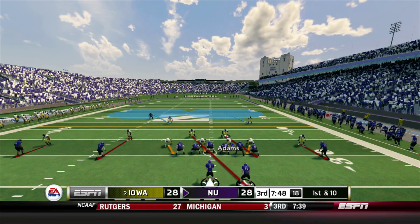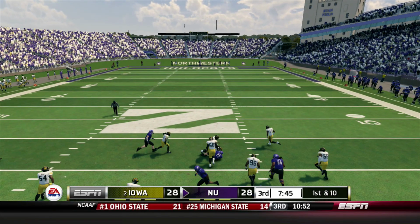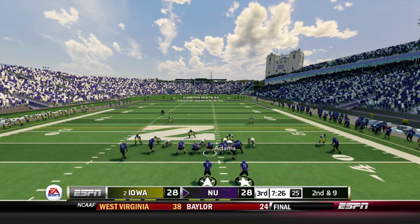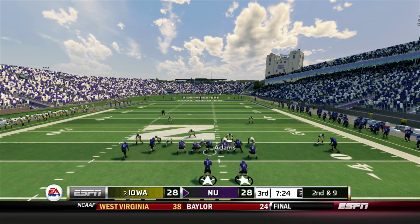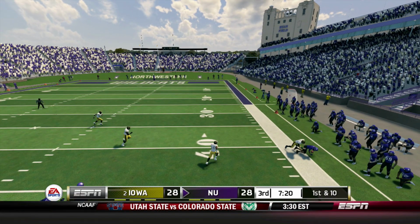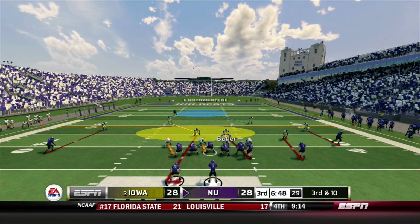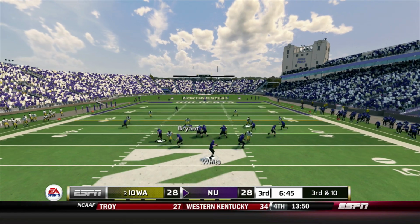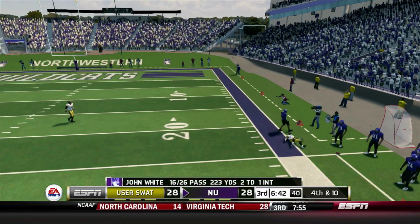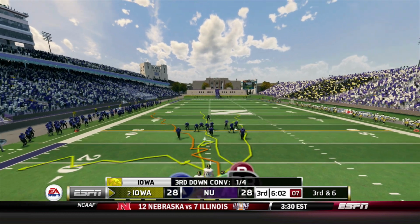Stay loose, keep doing what you've been doing all week in practice, and execute when it's time. He makes his way to about the 42. Easy player. Wants to throw outside. Pulls it in, first down, and he's knocked out of bounds. He passes it. So fourth down coming up. And give credit to the defense there. They played very disciplined. Third down and 6 yards to go.